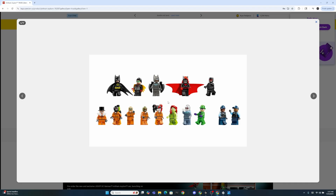Next up is Batwing. Definitely, I think the standout Bat Family minifigure along with Robin. But he looks great. I'm not a big fan of his wing suit. I don't know why they didn't just use the wing piece they created all the way back in 2012, I believe, that Batman's used for many, many sets. Would have worked, I think, better. Even could have recolored that to be gray. Would have worked great. Batwoman looks great.